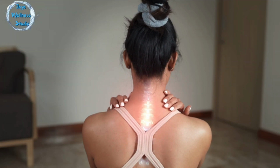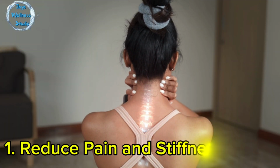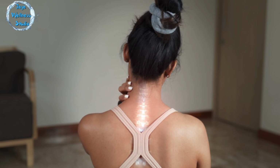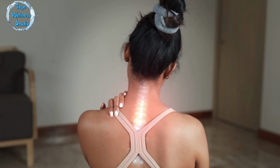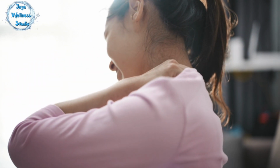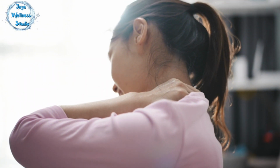So number 1, reduce pain and stiffness. Improved neck mobility can help reduce muscle strain and tension, leading to decreased pain and stiffness. This can be especially beneficial for individuals who spend long hours sitting or have jobs that involve repetitive neck movements.